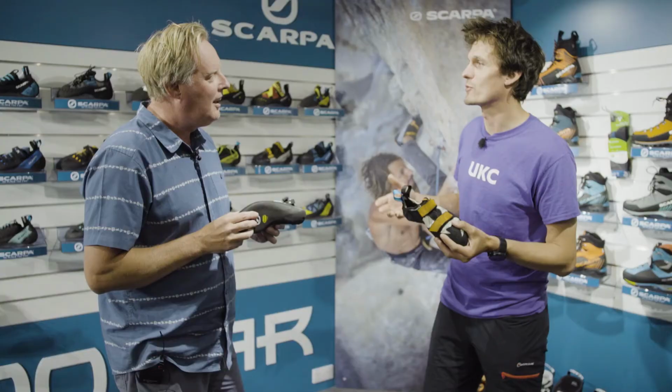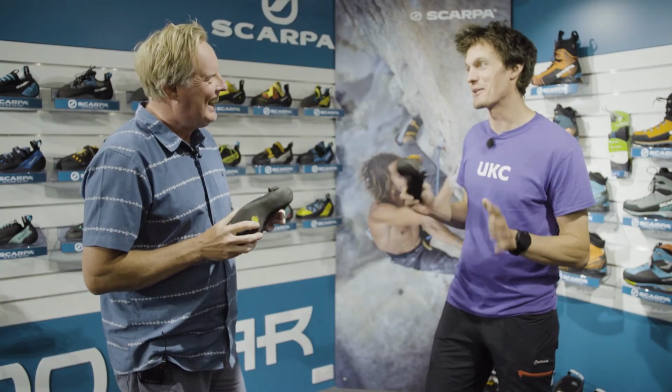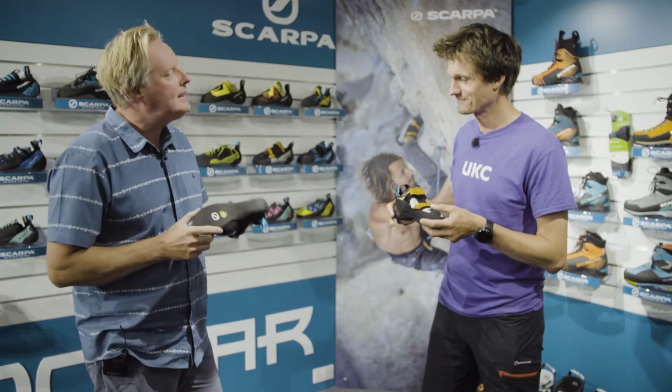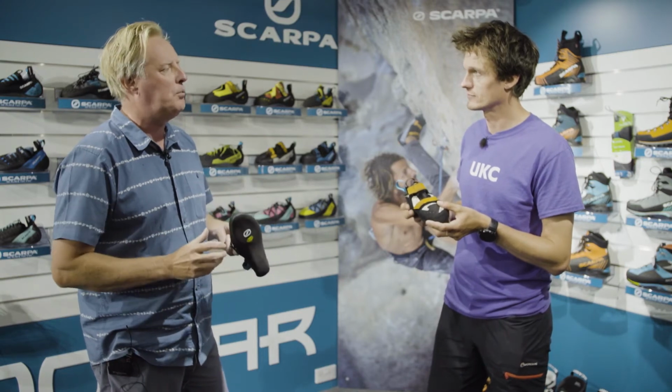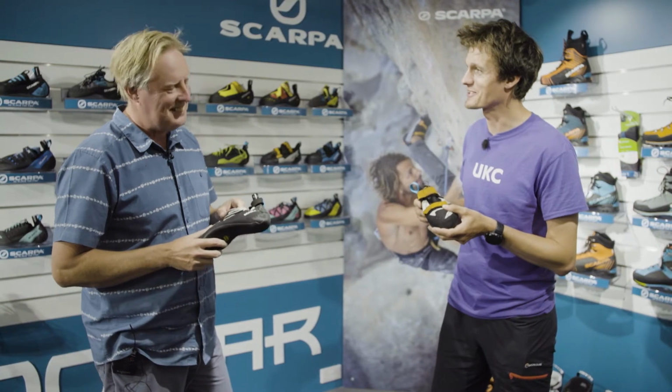How many heel hooks have you ever had to do on a Pembroke VS, Glyn? None. Something would be going wrong. Maybe I wasn't trying hard enough, but no. Exactly, yes. It's very much a route machine. If you want something more bouldering orientated, we have those. There's another 600 models within the Scarpa range.